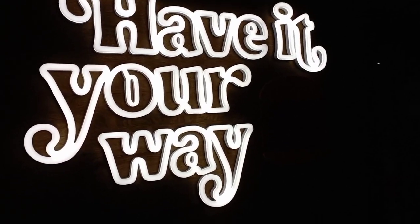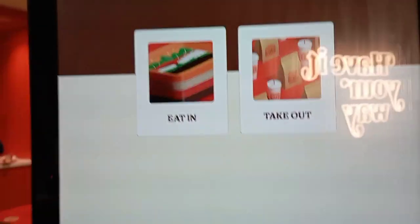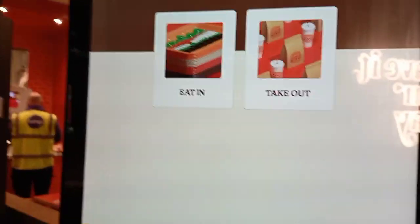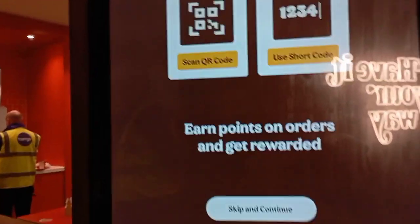This is the entrance, at the entrance, and we can place the order by choosing what we would like to have. It can be either eaten or it can be takeout. I have chosen option of takeout.